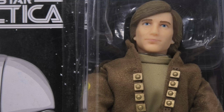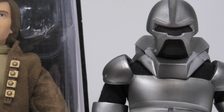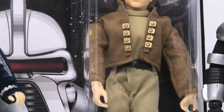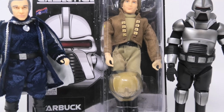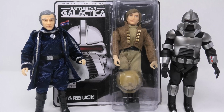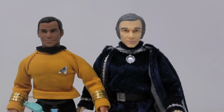Now, the problem with these figures is not the head sculpts or the uniforms or the Cylons with their poor articulation. It has everything to do with the human heads in proportion to their 8-inch Mego-style bodies. Now, the collectors community is very forgiving, especially classic Battlestar Galactica fans. These figures, regardless of their problems, sold very, very well and are very desirable today, especially the Cylons. But as you look at the Captain Kirk figure compared to Commander Adama here, you have to ask yourself, what happened?